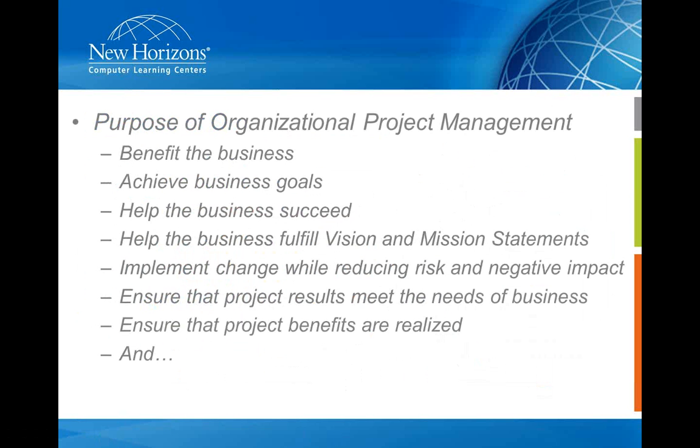And that's what organizational project management tries to help us accomplish, so that we can implement change into the organization or into a customer's organization while reducing the risk involved with that change and while reducing the negative impact that any change can have, even if in the long run it's beneficial. For instance, IT background, Microsoft years ago did a study about the negative impact of change, and get this, updating operating systems. Now we're talking about Microsoft. They want you to update your operating system.